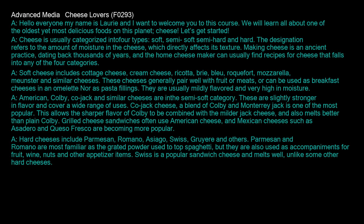So, for example, if you go to McDonald's and you get a burger, usually the cheese that's on your hamburger is cheddar cheese, right? That's right. It's a slice of cheddar cheese. Okay. Now, moving on to our next category. Well, actually, towards the end of the different types of cheese under the semi-soft category, they also talk about Mexican cheeses such as asadero and queso fresco.